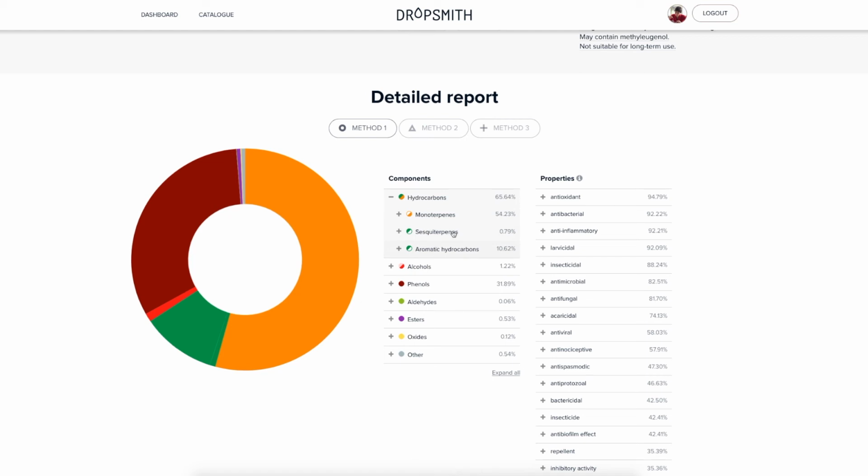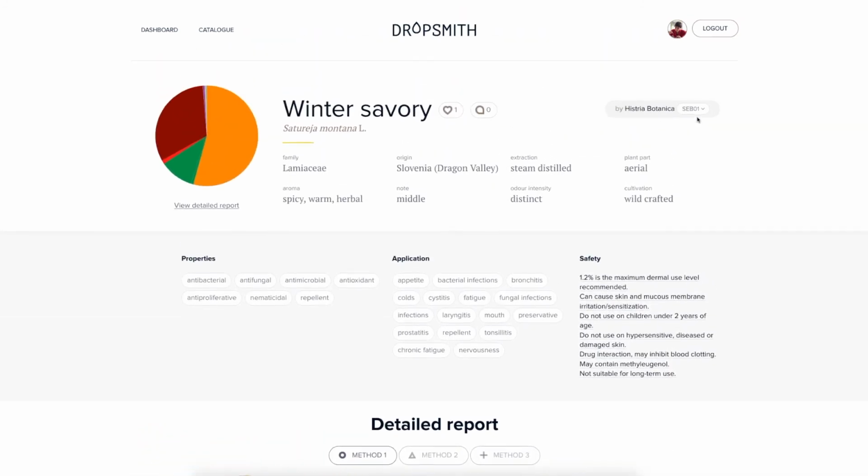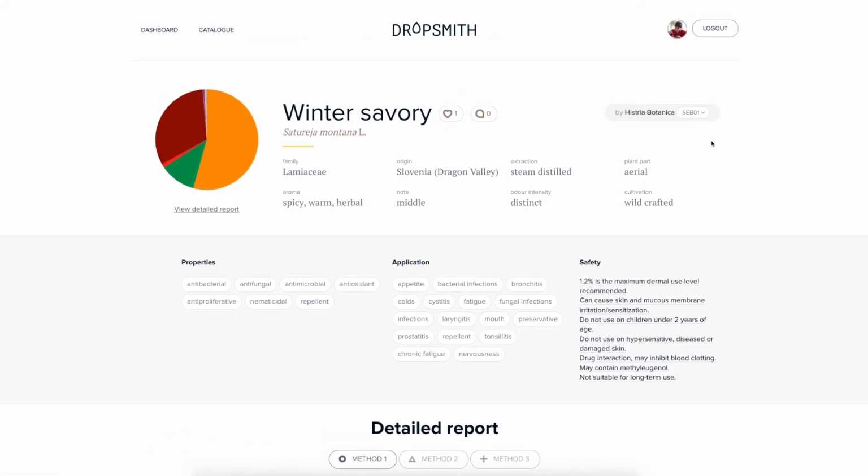So just to sum it up, knowing how to view the essential oil in Dropsmith will help you understand how to use the comparison feature and the blending feature, and just how to get the most out of it in these few days that you're studying with us.